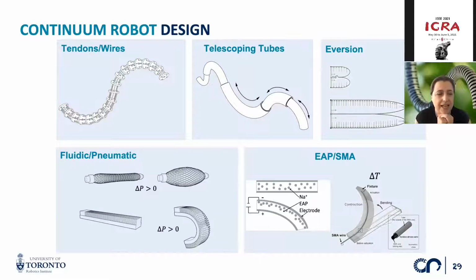And here on that slide, I'm just summarizing some of the major design paradigms that exist today in continuum robotics, where the bottom represents more the soft-bodied continuum robots that use fluidic or pneumatic actuation or smart materials such as electroactive polymers or shape memory alloys. And on the top, we see the harder continuum robots that use tendons, wires, or cables for actuation, the telescoping tube structure, or also recently we have seen eversion as a way to actuate continuum robots.